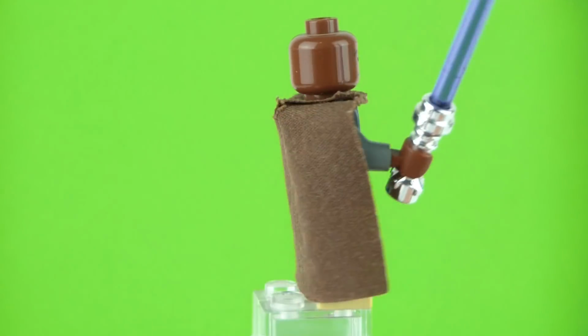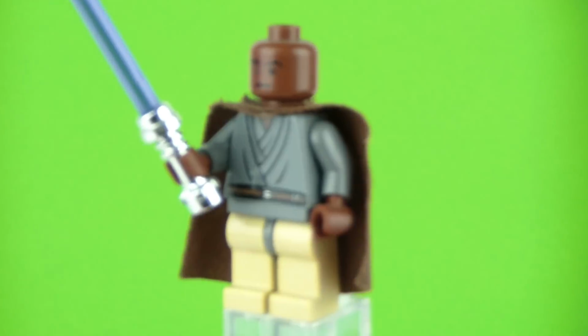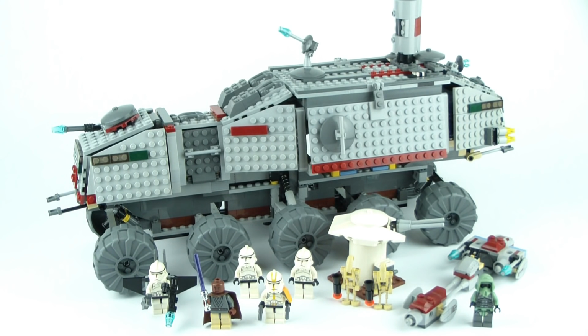First off, we have Mace Windu, a great looking minifigure. Now before we get completely into the minifigures, it is important to know that this set was first released in 2005 with the light up Mace Windu minifigure, and without two clone troopers. And that set sold extremely well in 2005, and hence LEGO in 2006 kept producing and selling the set, but on the conditions obviously of removing the light up Mace Windu because his minifigure was too expensive to make, and so on. So now the light up Mace Windu is much more expensive than this one.